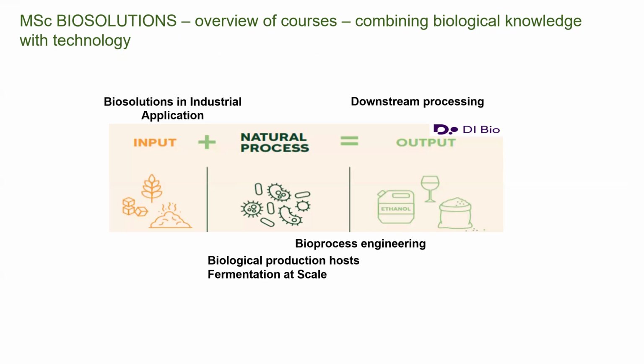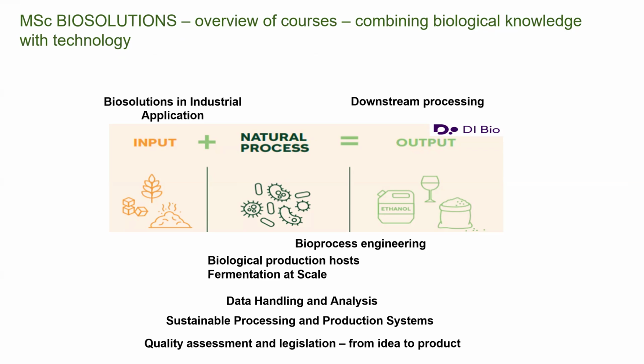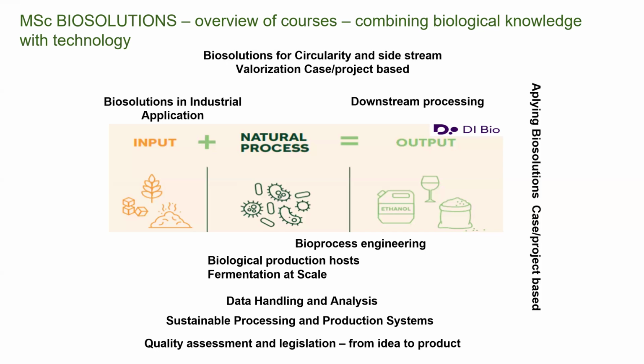And here's just to show you how the courses are put into the knowledge of the production. So you have the input, natural process, and output. And the mandatory courses are around this process. So you have an insight of what happens, what kind of organisms you're going to use, what happens in organisms, and what is happening in the big fermenters. Beside that, you can choose the more generic courses, such as data handling, sustainability, but also quality assessment. Know what kind of legislation you need from when you have the idea to have a production. And then we also, as I mentioned, believe in case-based projects, where you are the one working with a specific challenge and finding a solution for it. So here we have courses as well on different topics, but they will be case-based and you have a project in the end.